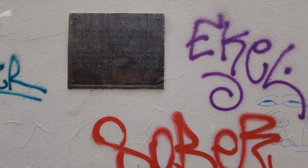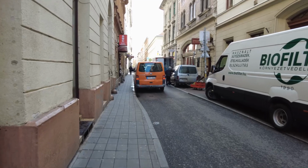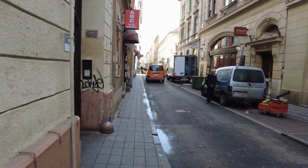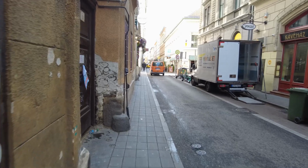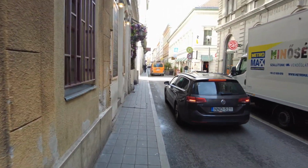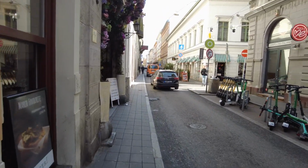Next is the courtyard. Let me go see if I can find that. I'll be right back. Okay. And the courtyard is right down this street. And this is a tight little street. I think it was probably made for walking to begin with, huh?